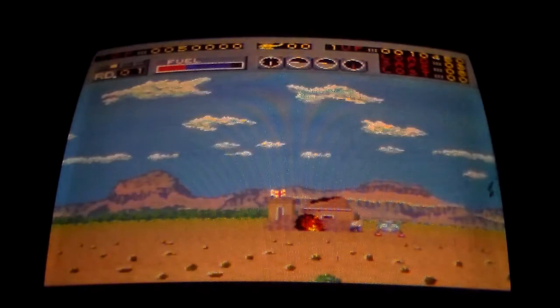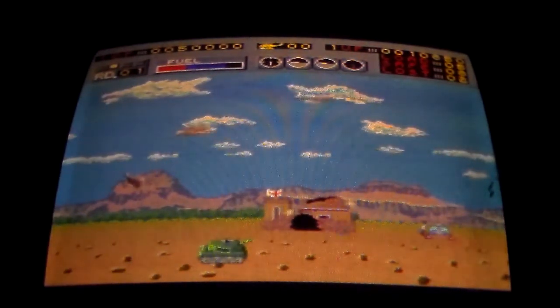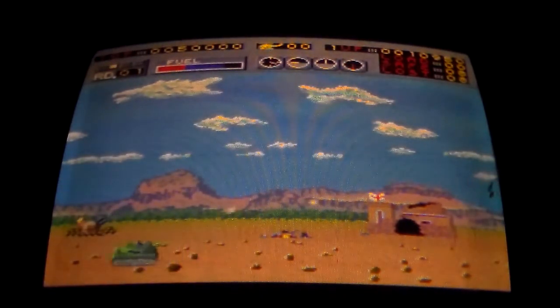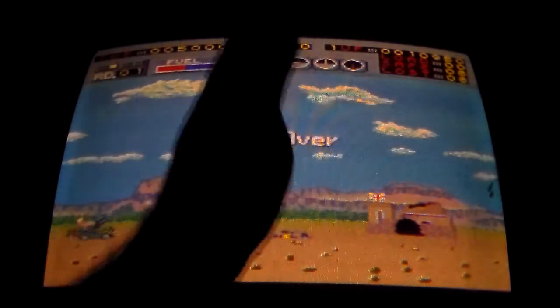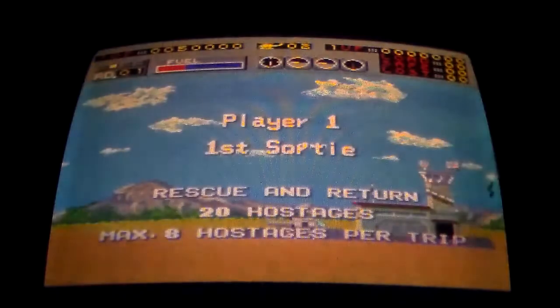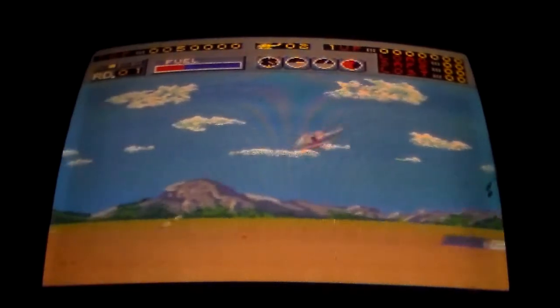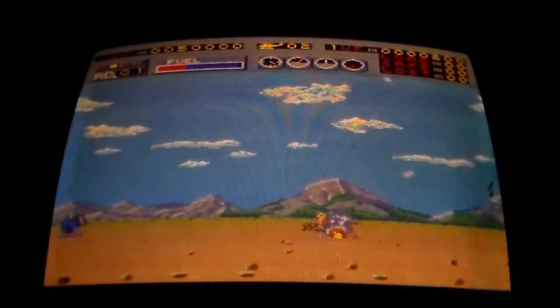See, if I land like that, I can go up and immediately drop bombs. Oh, I hit the wrong button. Come on. Okay, I'm gonna try to land straight up and down so that I can drop bombs easier. I keep hitting the wrong button though. 20 hostages. Come on!